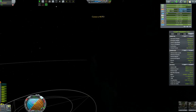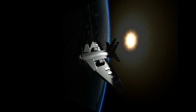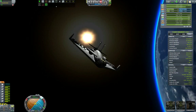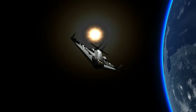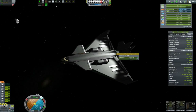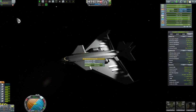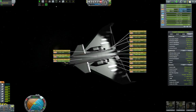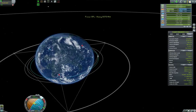Okay, we have circularized the orbit, and now we are about to get ready for the deorbit burn. By the way, I will also have a re-entry slightly accelerated. We are pumping the fuel forward just to make sure that our center of mass is in front of our center of lift, to make this plane stable on re-entry. Just pumping the fuel forwards, and yep, looks okay to me.